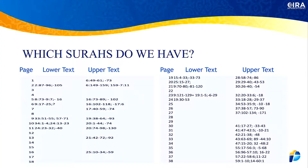And we need to look and we need to ask some questions. Just take a look at the graph there. You can take a look at the slide. You can see on the left side, the lower text. We're only talking about 63 verses. And then the upper text, we're not talking about too many more, maybe about double the number of verses. So it's not the complete Quran. That's right. As we said earlier, this is only 26% of the Quran.